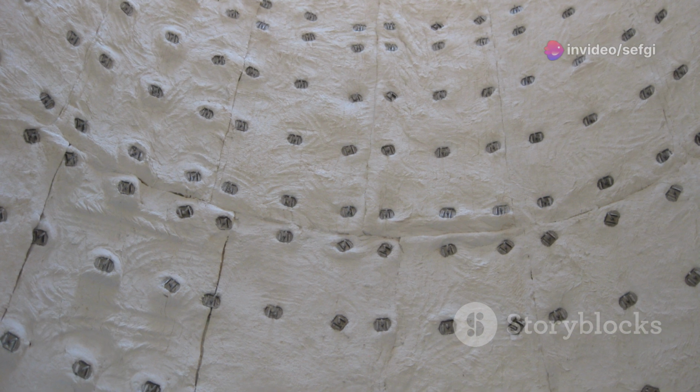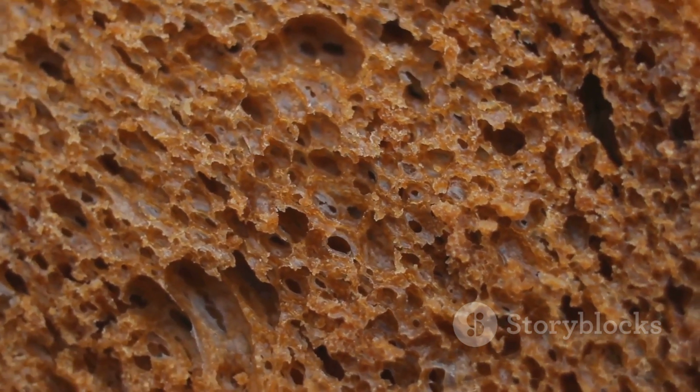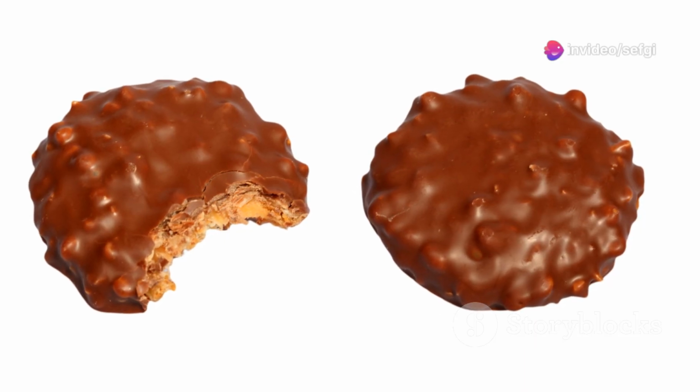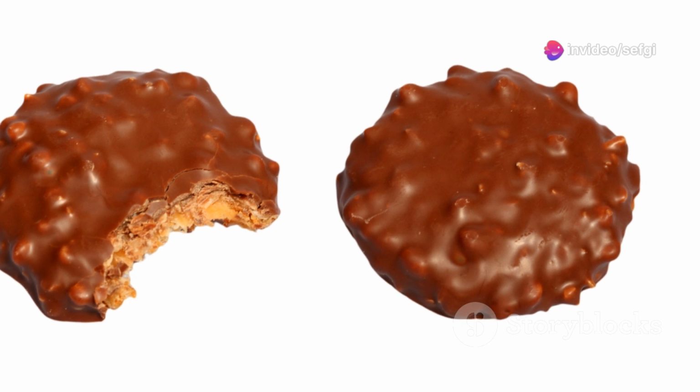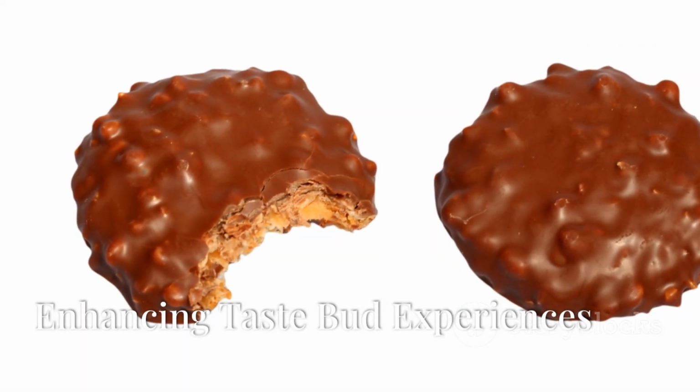The placement of holes also influences texture. Holes that go all the way through the biscuit create a crispier exterior and a slightly chewy interior. In contrast, shallow indentations result in a softer, more consistent texture throughout.